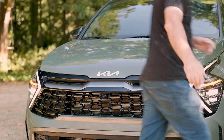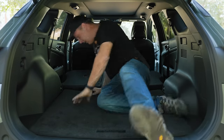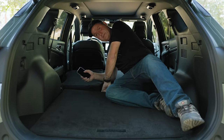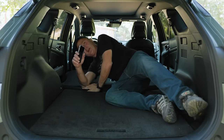In the back, you get lots of cargo capacity. Up to 36.6 cubic feet behind the second row, fold all the rows flat for up to 74.1 cubic feet overall. Can you sleep in it? This false floor doesn't have a lot of support. I think I might have just cracked it. Okay, well, that's not a good thing.